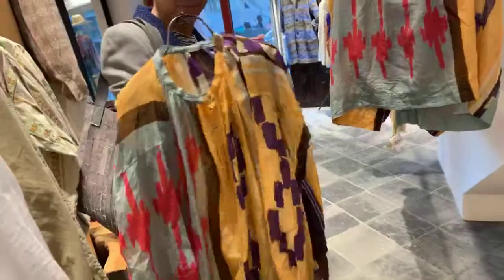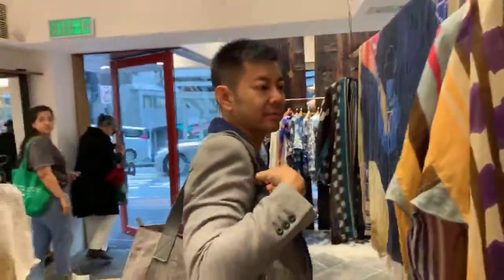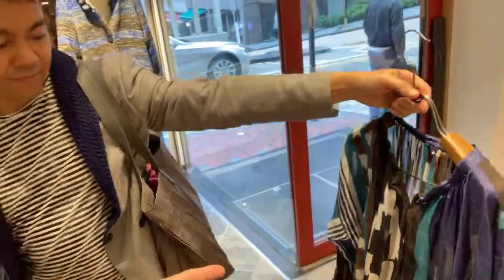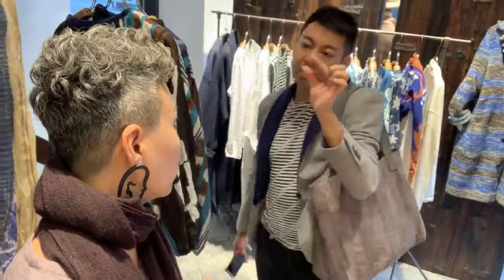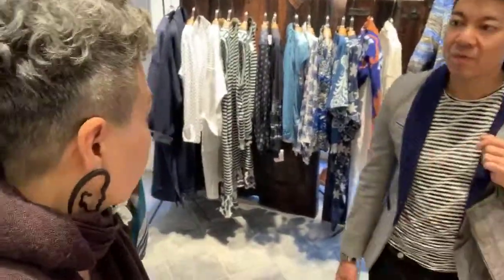This one is interesting. But I love this color. Oh, I really love this color. This combination is good. But this is too symmetrical. Lines are right. Roundish. Thank you. Thank you so much.